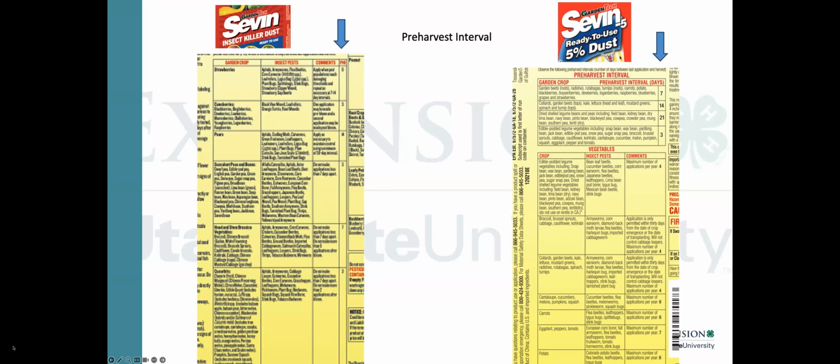If we jump over to Garden Tech 7.5, you can see it goes from 3 days for things like legumes and snap peas and wax beans, all the way up to 21 days if you happen to be spraying it on legume beans and peas, kidney beans, etc. So again, the pre-harvest interval is always expressed in days, and that's the number of days that must pass from your last spray until you harvest these things to eat.